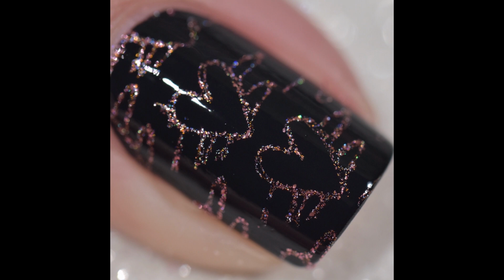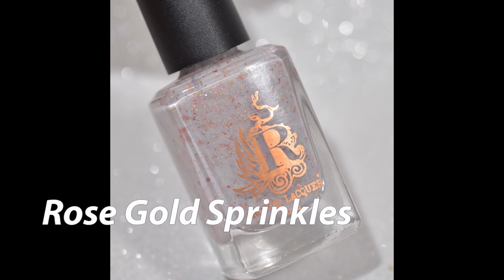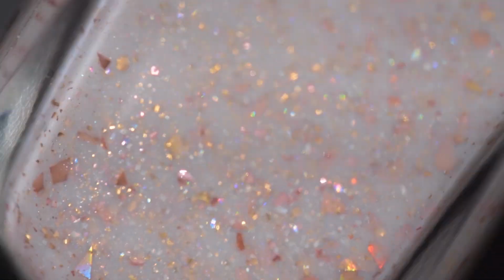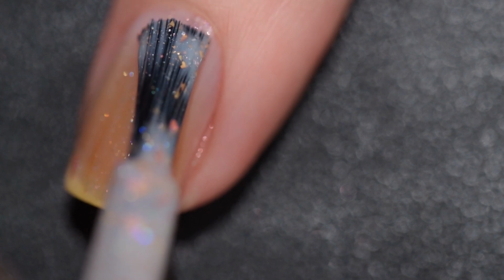And the last custom is for the same Nail Stamping Sisterhood group, and it is called Rose Gold Sprinkles, and it was inspired by marble, and it is described as a crelly that's packed with rose gold, gold copper, and silver flakes. It is also going to be $12.